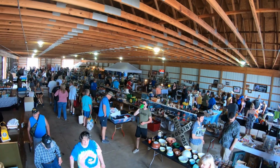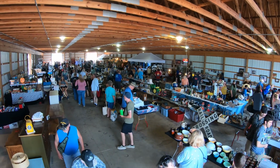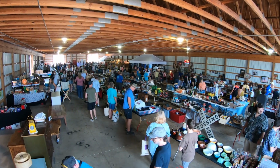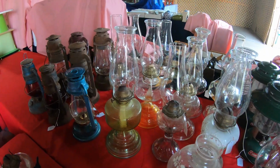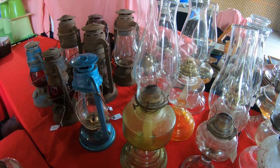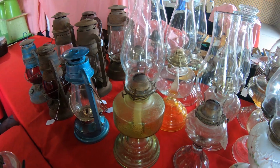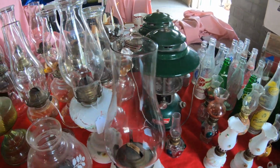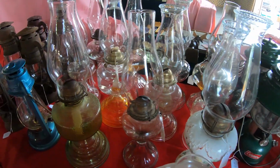So here's a nice overall of that building, so you can get an idea of how big they are and how many people are in there. So check out these vintage oil lamps, and there's some quite some old ones there. Look at all these nice lamps and lanterns. If you're a collector, this is the place to come.